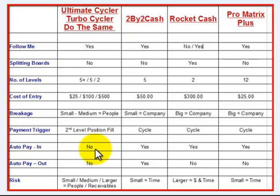So the advantage Ultimate Cycler, Turbo Cycler, and Do the Same have over everybody else is that because it's member to member, you can pay with PayPal, send a check to the person, Western Union, you can send cash, net spend, debit cards.